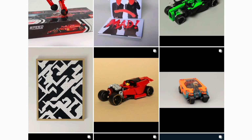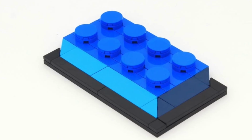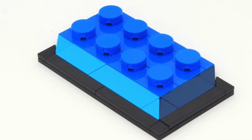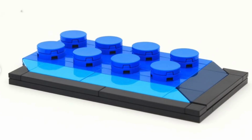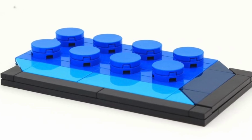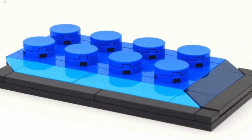Of course, go and check out the profile of all these builders. But look at this. This looks like an upscaled 2x4 brick, but is actually only 4 plates, 4 tiles tall. If you look at the picture from the side, you can see that it is a layer of plates and tiles and the bigger stuff on top. So it's all a matter of perspective when looking at this.